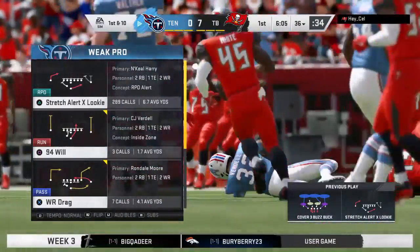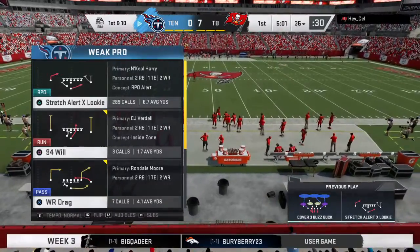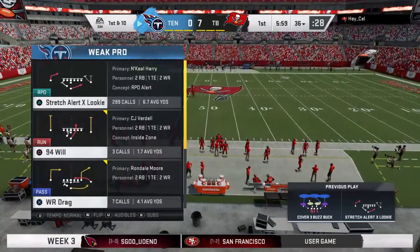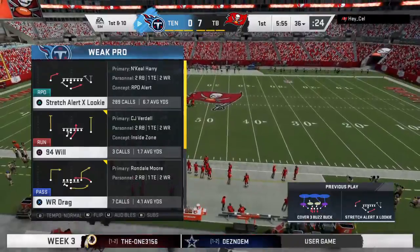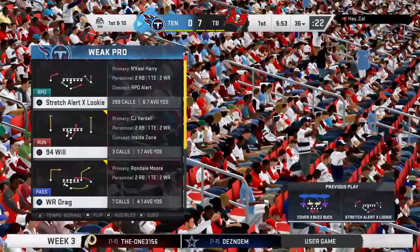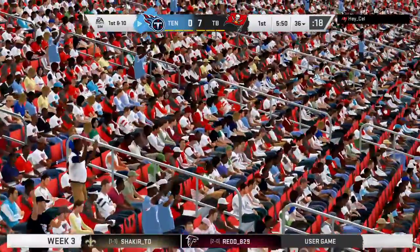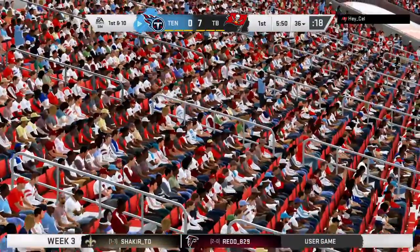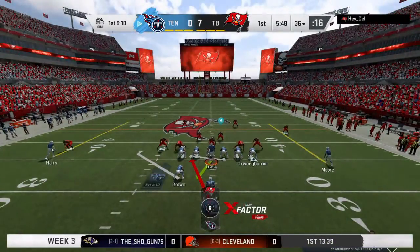How many times do we say in this game that speed kills, and it does it in so many different ways? In this case, you got a back who's quick and shifty, can make moves, make people miss, but also gets to and through a hole before it can close down. That's some of the benefit to that speed, not just outrunning people in the secondary, and that led to a really nice gain. So from the 36 now, 1st and 10.